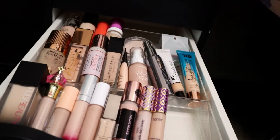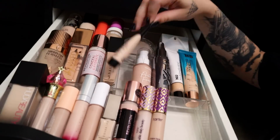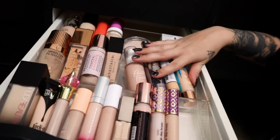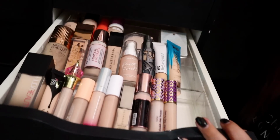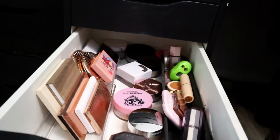So I got rid of 1, 2, 3, 4, 5, 6 things from this drawer. I mean, for me, that's really good because I love foundations. So I feel like this many is okay to deal with. And I have 1 foundation stick in case I ever need one of those. So yeah, let's move on to the next drawer. Are you guys proud of me? I'm proud of myself. So this next drawer is probably not gonna be too decluttered.